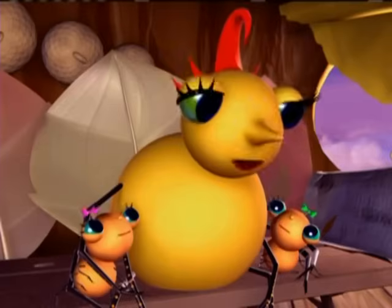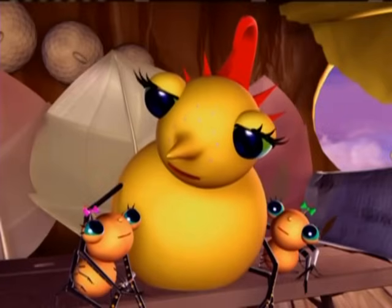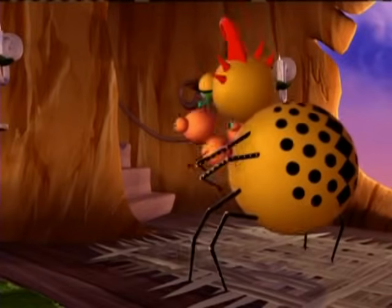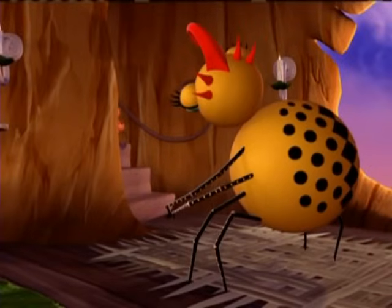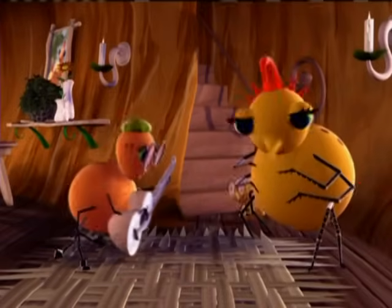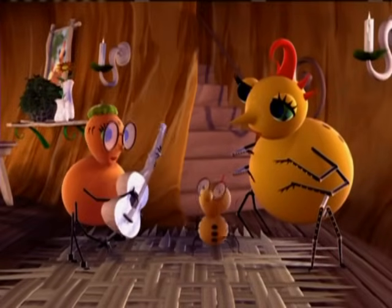My, I've never seen such tired little bugs. Nothing like a game of Basketberry for tuckering every buggy out. Sleep tight, kids. Good night. Gee, I'm not tired at all. Oh, really? All you need is a little lullabug.